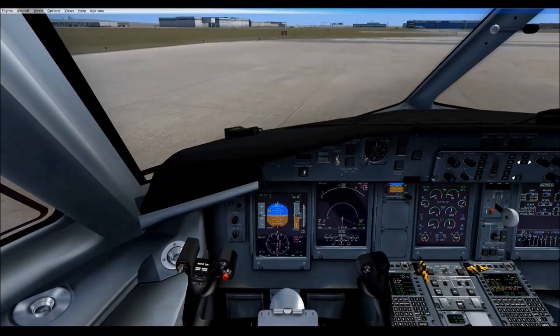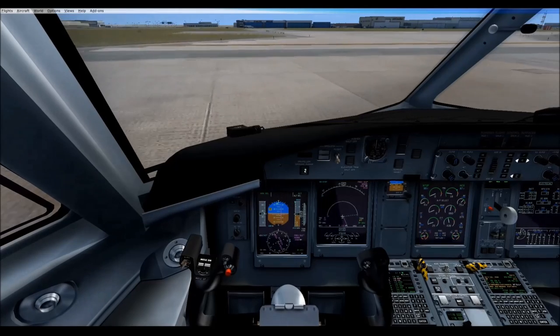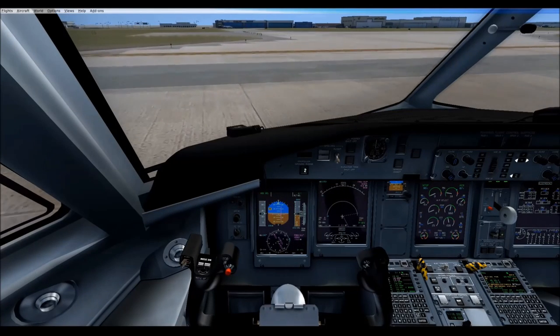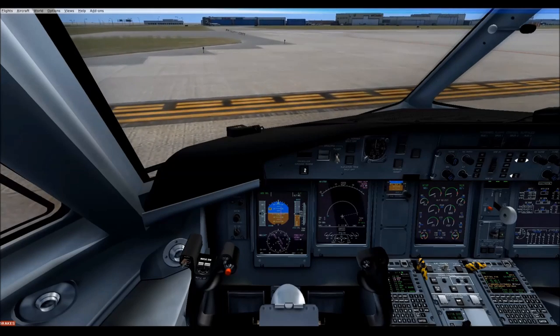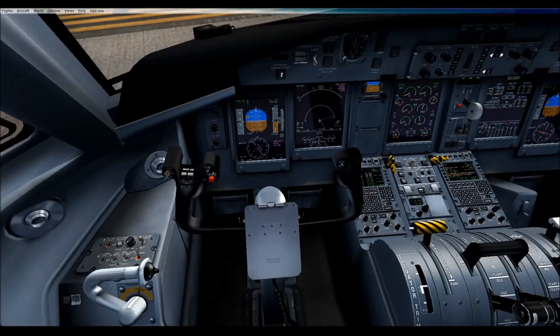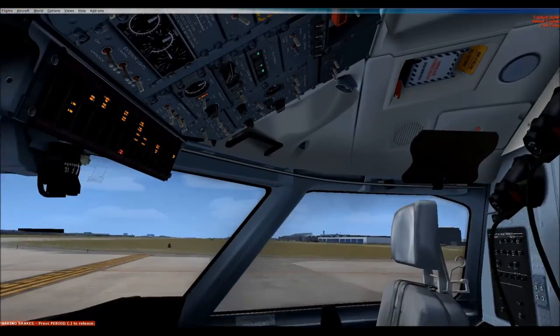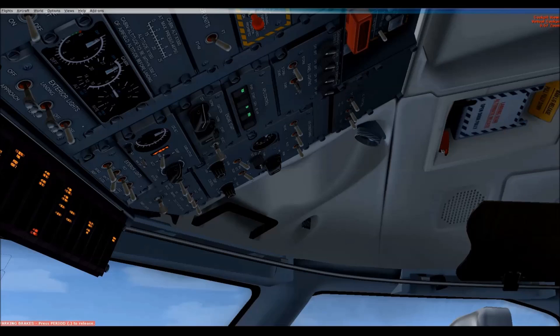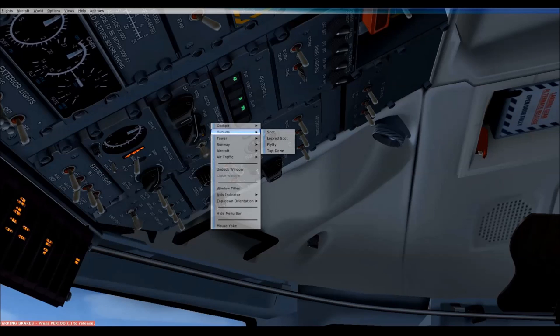Alright, so we're going to position ourselves and hold short of the runway. Let's go to idle. Right. Let's set our parking brake, so we can go ahead and start the other engine. There's one, ignition off. Overhead panel.